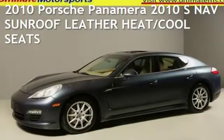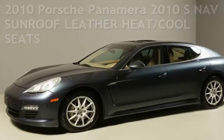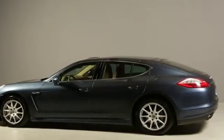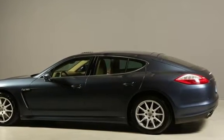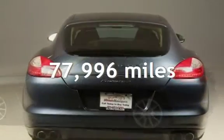Presenting a pre-owned 2010 Porsche Panamera. This four-door sedan has an 8-cylinder, 4.8-liter V8 engine, with rear-wheel drive, and an automatic transmission. This Porsche has less than 78,000 miles on the odometer.